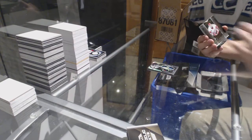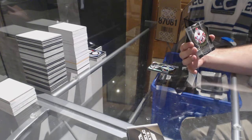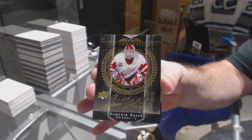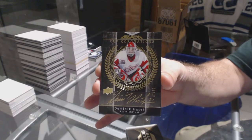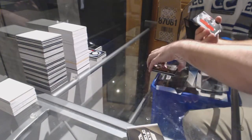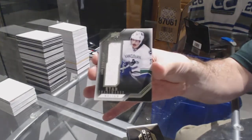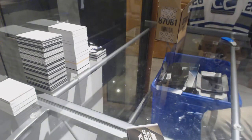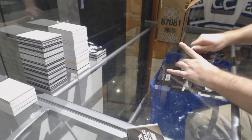Wow, what a case. Number 4 of 10, Cup Coronations Gold Auto for the Red Wings, Dominic Hasek. 4 of 10, Dominic Hasek. For the Calgary Flames, Matthew Tkachuk, rookie trademarks. And for the Vancouver Canucks, Louis Erickson. Wow. This case, so far, stupid good. I know, we still got 2 packs left. Let's hope we can keep that trend up.